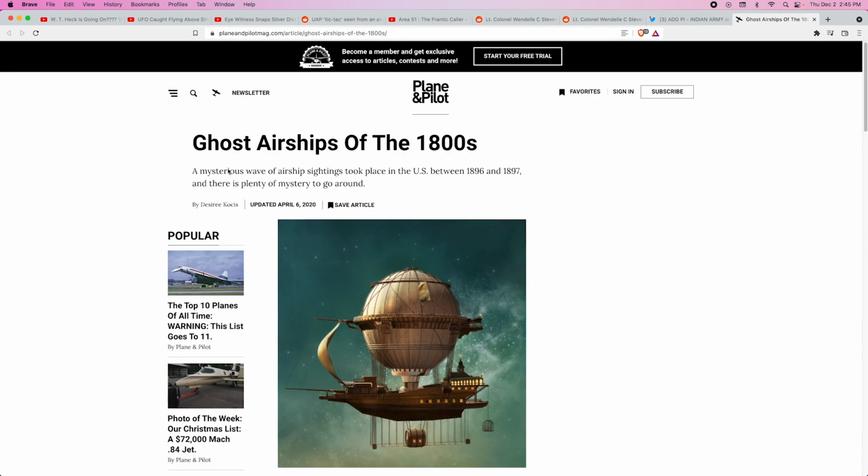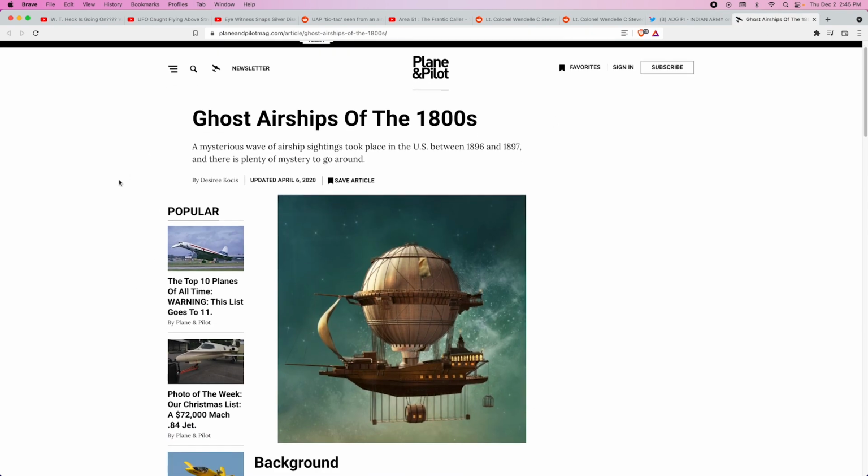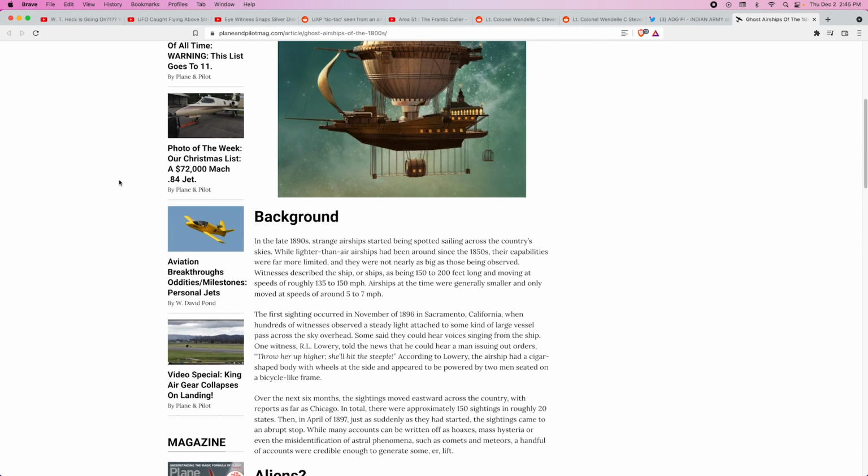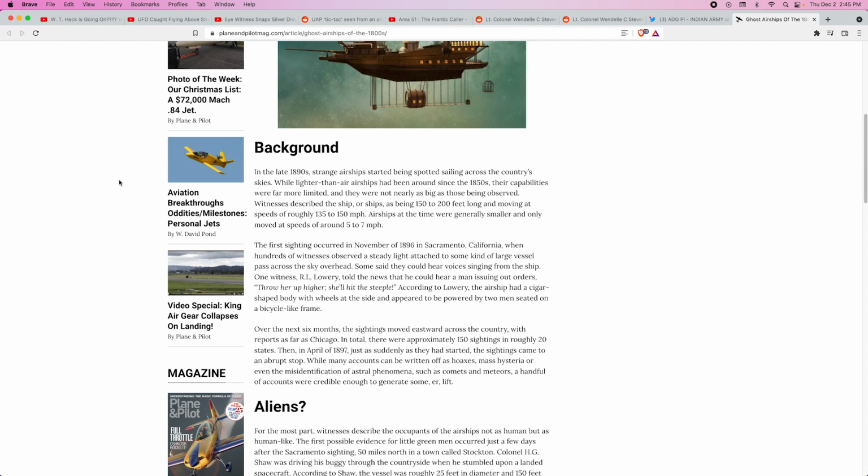And then last is this article here about ghost ships of the 1800s. A mysterious wave of airship sightings took place in the U.S. between 1896 and 1897, and there is plenty of mystery to go around. Background: in the late 1890s, strange airships started being spotted sailing across the country's skies. While lighter-than-air airships have been around since the 1850s, their capabilities were far more limited, and they were not nearly as big as those being observed. Witnesses described the ship or ships as being 150 to 200 feet long and moving at speeds of roughly 135 to 150 miles per hour. Airships at the time were generally smaller and only moved at speeds of around 5 to 7 miles per hour.